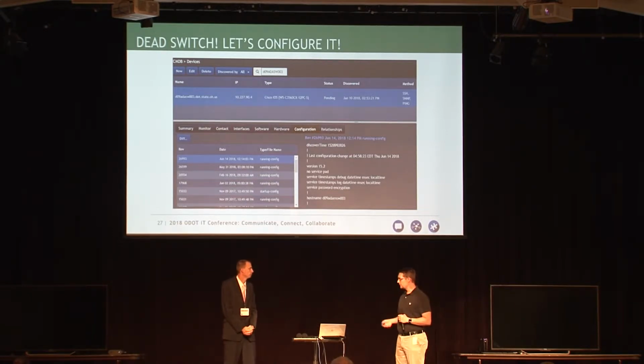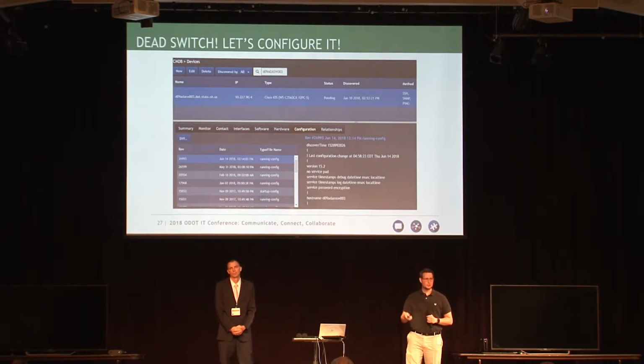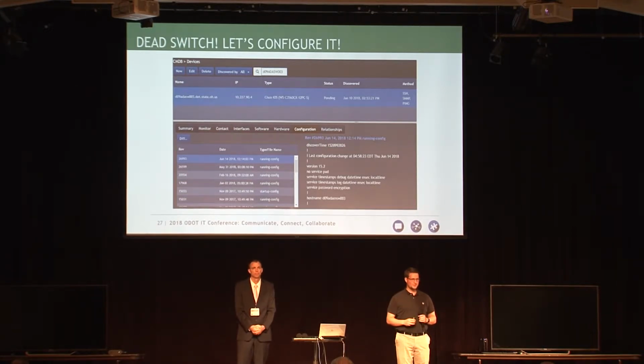So, and we can do that with anything. I believe Wally and Greg were having a conversation about ASAs, the new ones that are coming out, backing up their configurations. This would be a great point for that. It's a good business case.